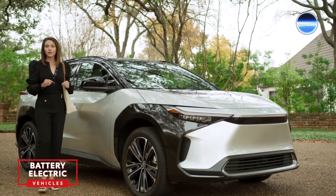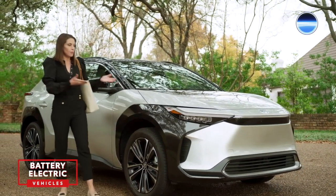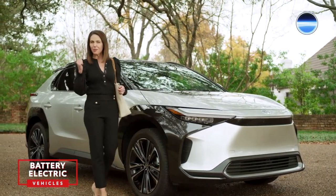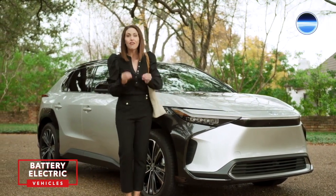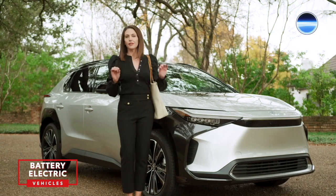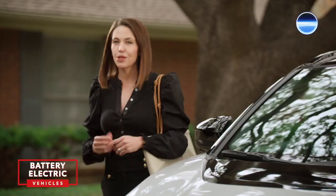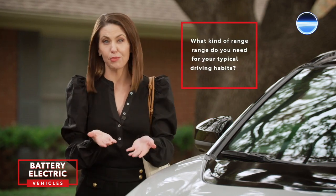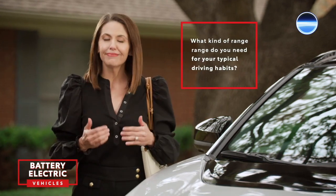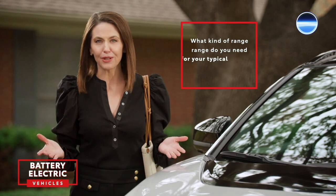The range for an electric vehicle varies widely. How big is the battery? Are you towing something in the back? What's the temperature outside? Do you have the AC or heater on? How fast are you going? All of these elements do affect the range. So a good first question to ask yourself is, what kind of range do you need for your typical driving habits? In turn, that will affect how big the battery is.